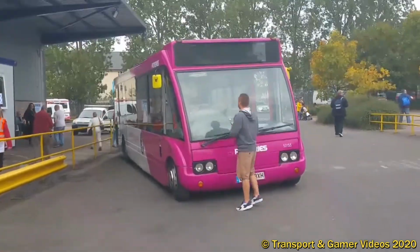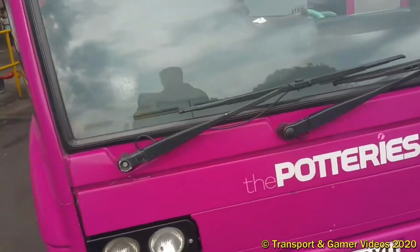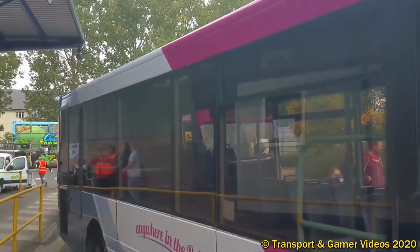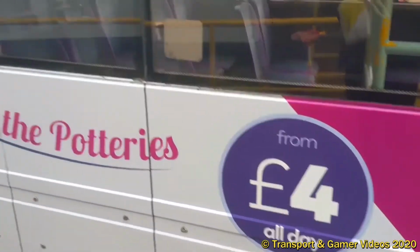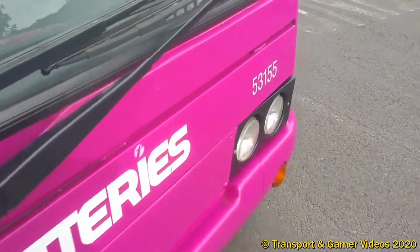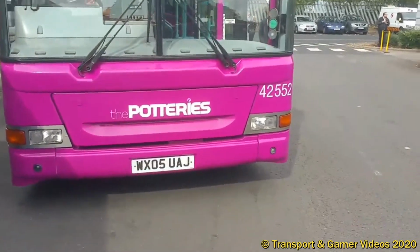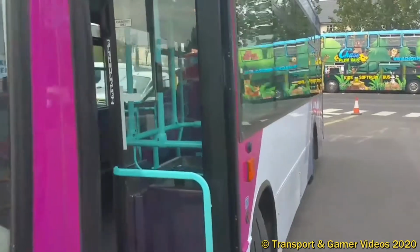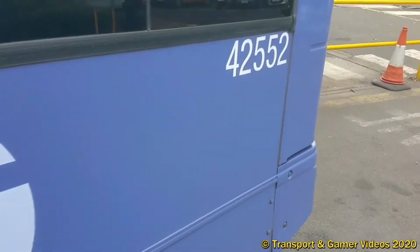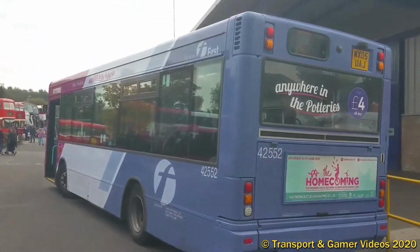That is an old Solo, 5315 in the Potteries livery, with the first colours of the new Olympia. Sorry, not Barbie, Olympia. There we go, get my right words right. And then the next bus I missed, Dennis Dart, Plaxton Pointer, 42552. Same one round the corner in the Olympia livery. I don't think Stoke-on-Trent has anything Barbie yet now, but that's the back end of it there.